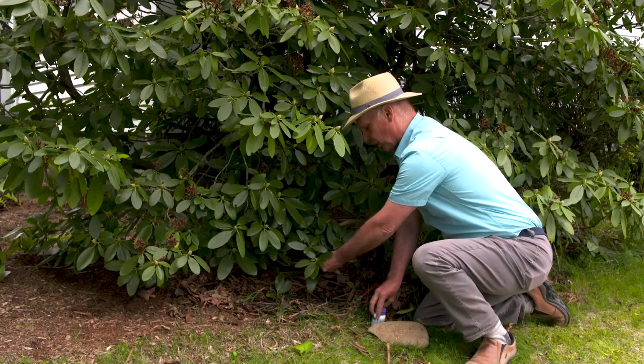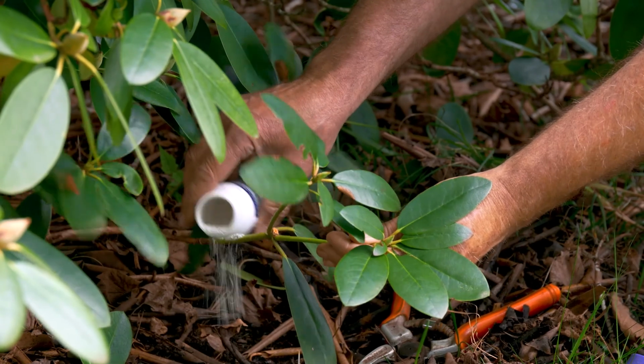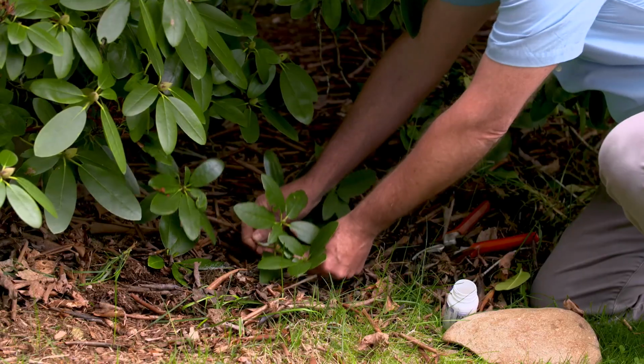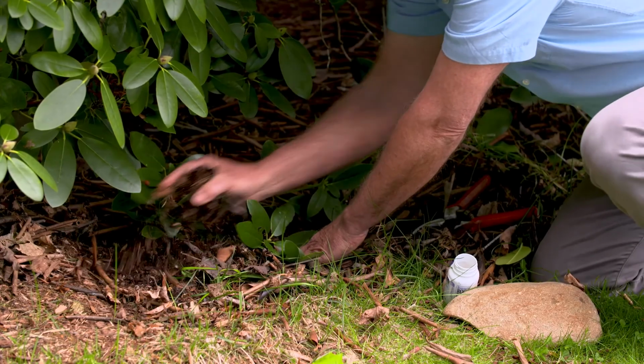Then you're gonna take some rooting hormone powder. And rooting hormone powder is a natural material, and you're just gonna dust it right on top of there. And that's gonna stimulate new roots starting to grow. Once you have that done, you put it down on the ground, grab a little soil just from underneath the rhododendron, and bury it nicely there.